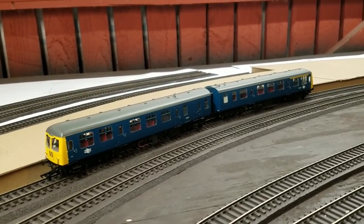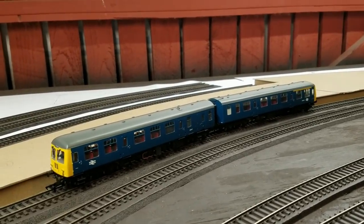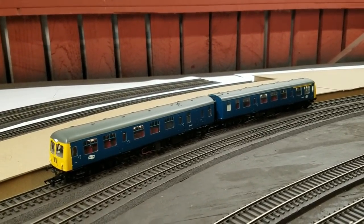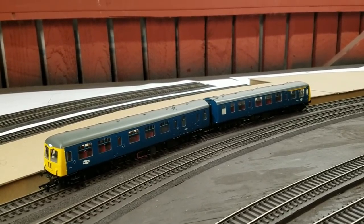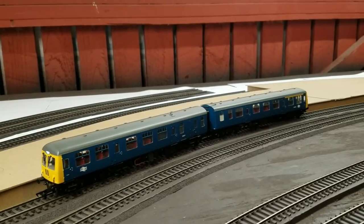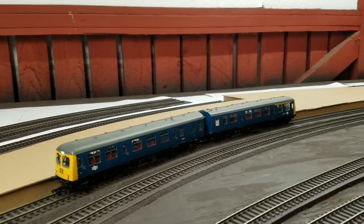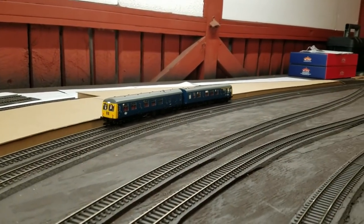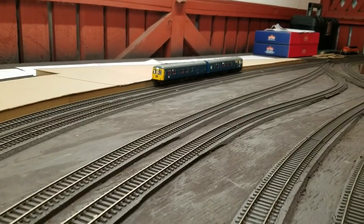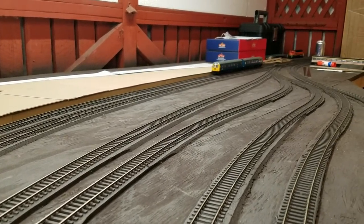Let's see if we can get the 105 ready to go too. Doesn't have interior lights, but does have headlights that are going just fine. Let's see if we can send that off northbound. There we go. That one does pick up speed a little bit more. I don't know if maybe the CV values would need to be set. Picking up a little bit of speed.